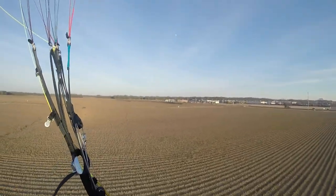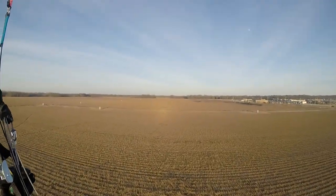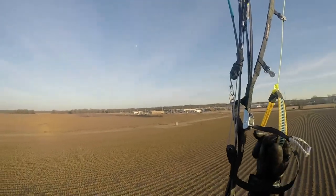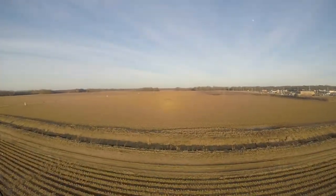I got a little height on the turn, so we're going to come back down and try to skirt the bottom again. And you can hear the motor as I ease in and out of it, and where my comfort zone goes. So here we go, we're getting back down over this ditch here, and see how that goes.